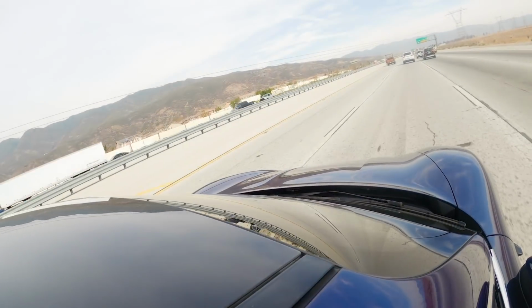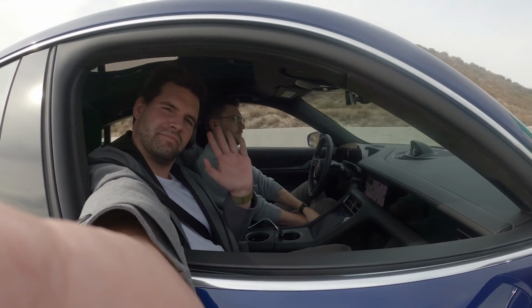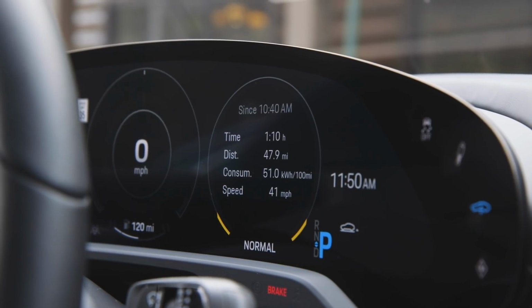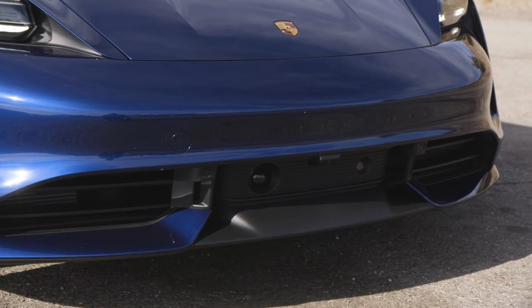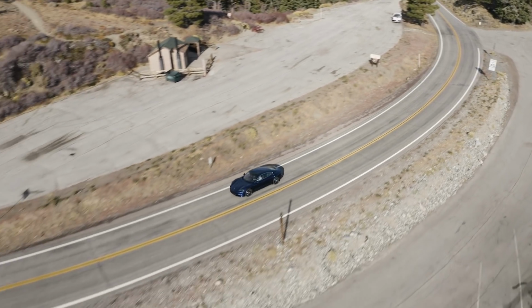All right, so we are at about the halfway point. We've driven for about 2 hours now. The car's down to 52% battery, 121 miles. We actually don't have the full EPA estimate for range, so it's mid to high 200s right now based on the European model, maybe a little bit less when the EPA finally releases its range figure.